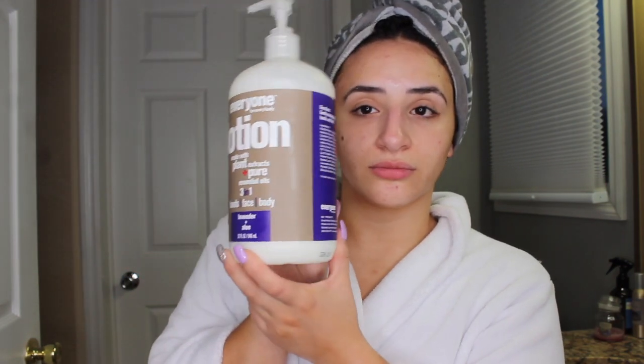When I get out of the shower, I lotion my body. I've been using this new lotion. It's all natural. Everybody lotion made with plant extract and pure essential oils, 3-in-1, hands, face, and body. I only use this on my body and hands, I guess you could say. And this is the lavender aloe one. It's literally huge, and I got it at, where'd I get it? I found it at Bed Bath & Beyond, I want to say. And I like it because it has lavender essential oils, which is really relaxing, especially before bed, but I also use this one in the morning.